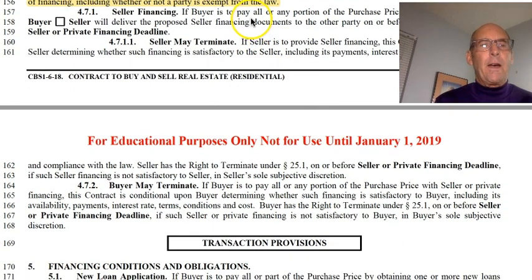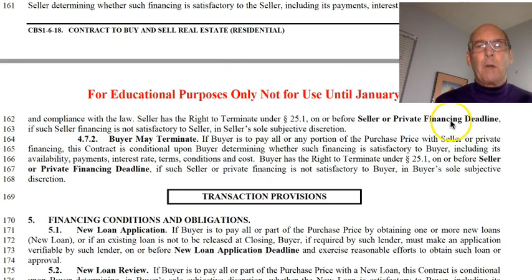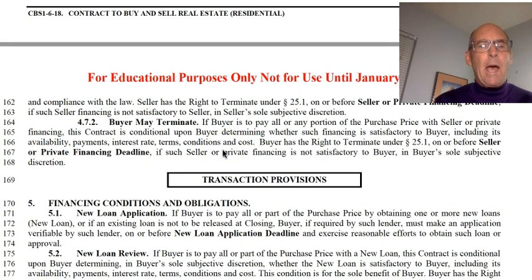If the seller financing is included, either the buyer or the seller will deliver the financing documents to the other party on or before this many days before the deadline. The seller can terminate if they decide that based on what they've seen from you, your credit scores and reports and all that kind of stuff, they might not feel comfortable, and they can get out before the seller or private financing deadline. If you're the buyer, you can get out the same sort of way on or before the seller or private financing deadline. If you determine that this just isn't going to work out for you, you can get out there and get your money back, your earnest money.